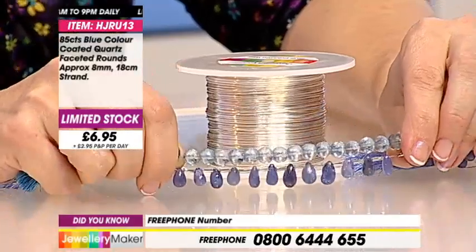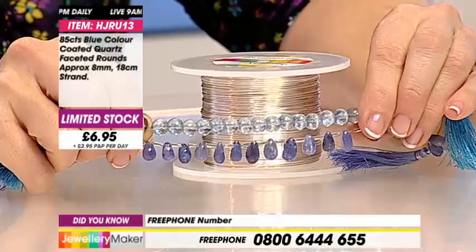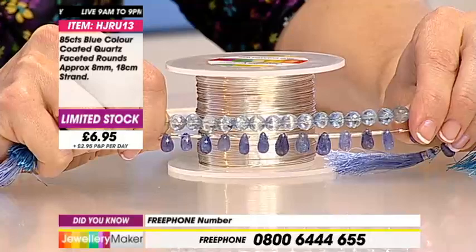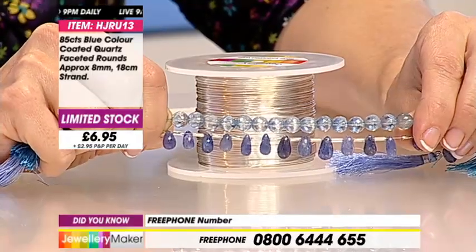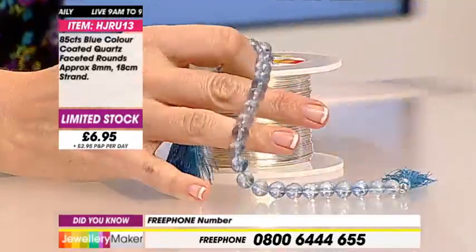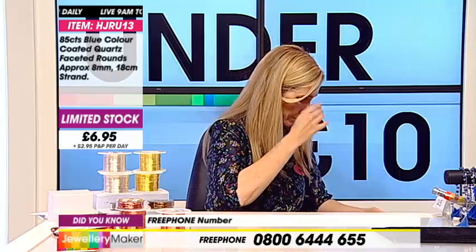Perhaps you hadn't thought of putting the blues with it, because you've got the blues and the purples in your tanzanite, so it lends itself to the blue sides of the gems and the purples of the amethyst. That'd be gorgeous, wouldn't it? Maybe it's just me. I just think that would be beautiful. $6.95. Absolutely unmissable. That's a wicked offer.